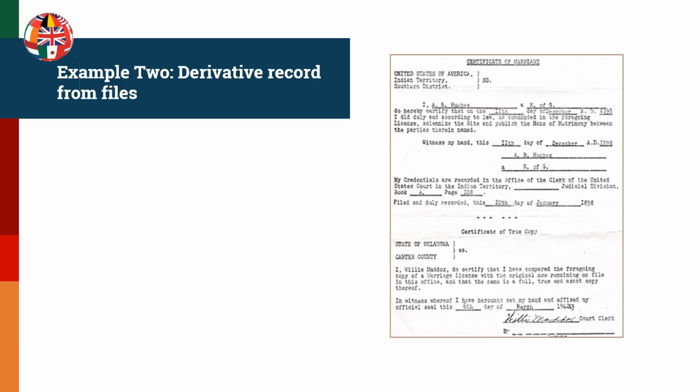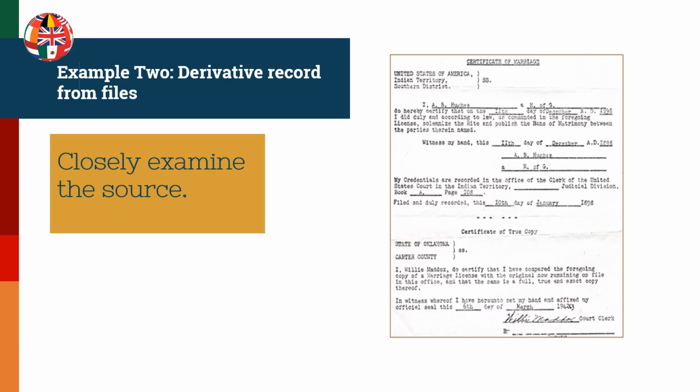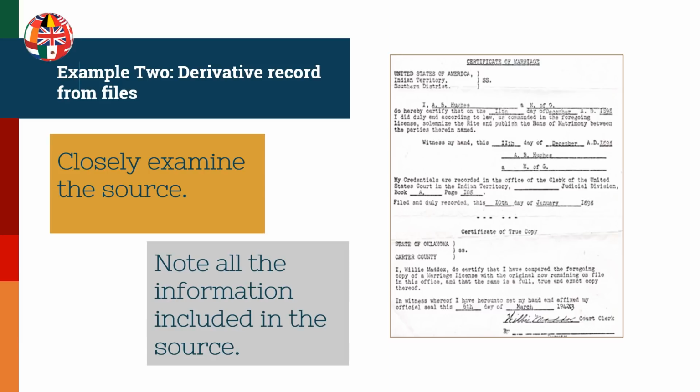Our second example is a derivative record from files. You may have many photocopies of records or sources that you need to create a source citation for. So what do you do in a case like this? Well, the first thing to do is closely examine the source and note all the information that is included in the source. This will start to give you the information that you're going to need for the source citation.